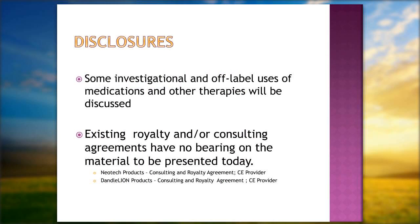I guess I'll do the disclosures up front. There will be some talk on some of the slides, especially during the neuroprotection section, on investigational and off-label uses of medications and therapies. I do have existing royalty and consulting agreements, but they really have no bearing on the material that I'm presenting today. This is my own, and I'm not being paid to present this.